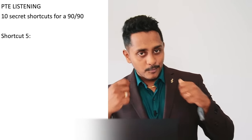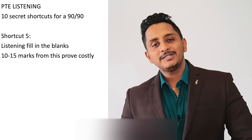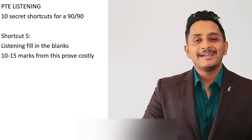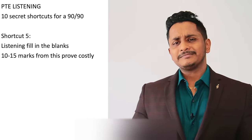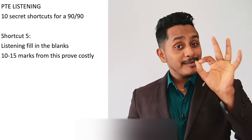Now it gets more interesting because I've got grammar secret shortcuts here. Listening, fill in the blanks. Trust me, if your scores in writing and listening are always low, then this guy is the enemy. People don't know this. This guy contributes 10 to 15 marks. Let's say in your essay you made a lot of mistakes. Still, you can get 12 marks out of 15. Here, out of 15, if you make mistakes, you may end up getting 0 as well.